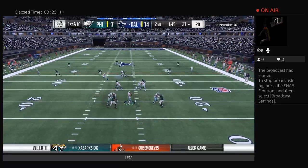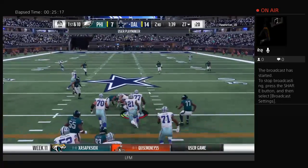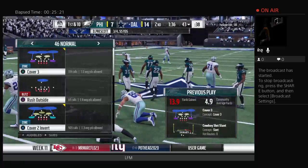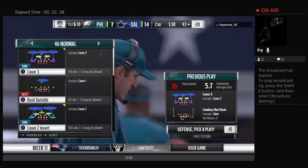From the shotgun, it's Prescott. Buying time to his left. It's a short one here, complete to the tight end. And they get him down, but not before he takes it across the 40-yard line. That one good for 16, and the drive will continue.